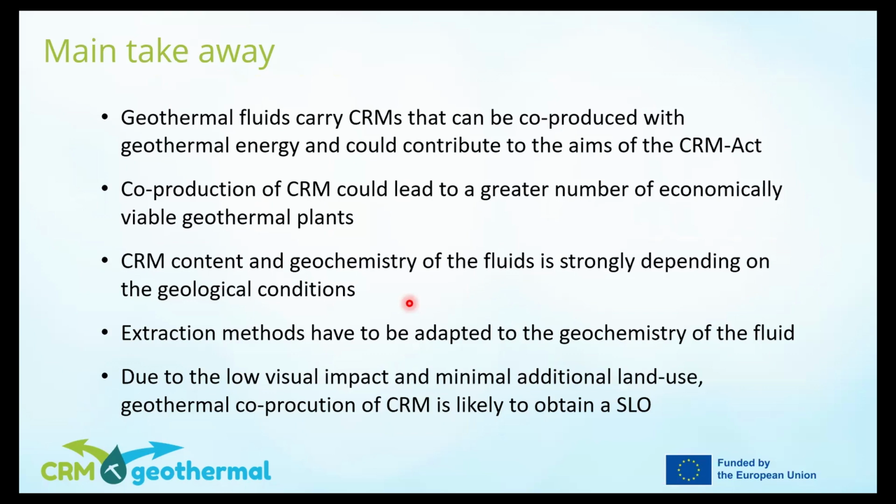And then I'm already at my main takeaways. So we have seen that geothermal fluids carry critical raw materials that can be co-produced with geothermal energy and could contribute to the aims of the Critical Raw Materials Act of the EU. We see that the co-production of CRMs could lead to a greater number of viable geothermal power plants to, as I said before, maximize the returns on investment.